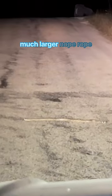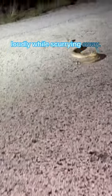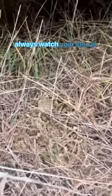Next, I pulled up on this much larger nope rope, probably 3 feet long. It rattled its tail quite loudly while scurrying away. The snake was nearly invisible once it was in the ditch. Just a friendly reminder to always watch your step in Texas.